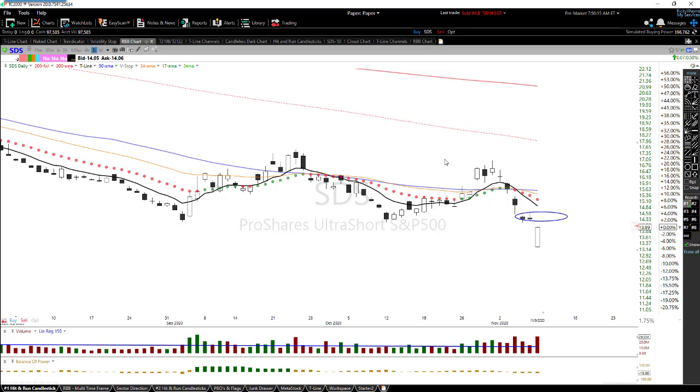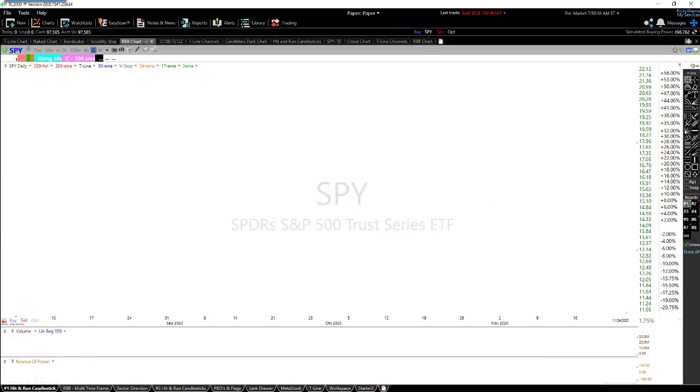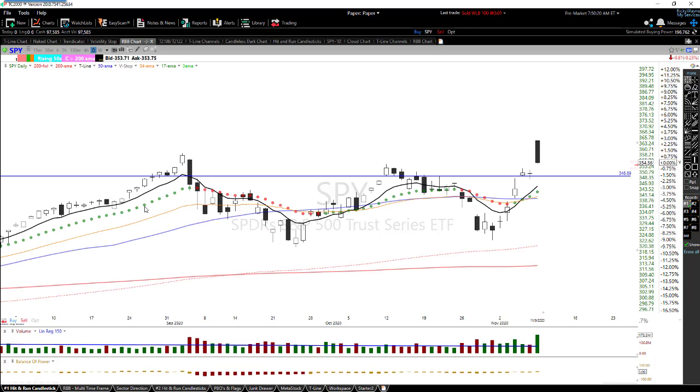So one more question I was asked. Let's see. What is the Trindicator? Let's go back to the SPY here. There we go. The Trindicator is these green dots and these red dots.